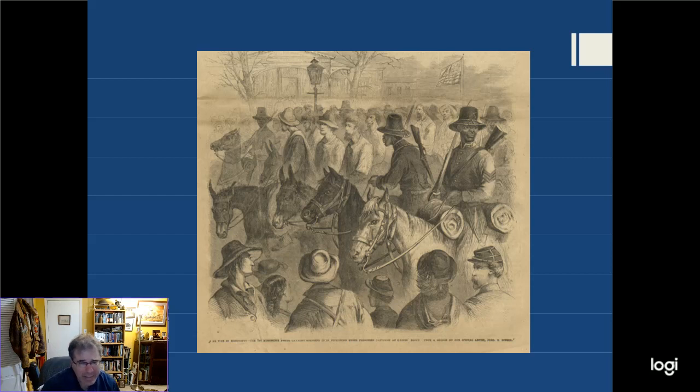But I can tell you, this number is almost certainly low because many Mississippians joined up with units that are credited to other states. They joined up with regiments from Alabama and Tennessee and Louisiana. So that 17,000 number is almost certainly low, probably by several thousand at least.